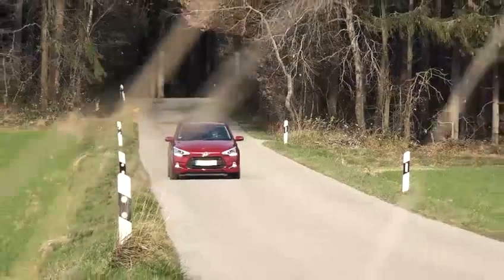Having the 100 brake horsepower petrol engine on board combined with a manual gearbox, yes, our i20 Coupe is not a race car, but you can drive it quite sporty, and on our German motorways we drove it 180 kilometers per hour without big noise in the interior. And also the fuel consumption is fine. It took only about 6 liters per 100 kilometers while we did our test drives.